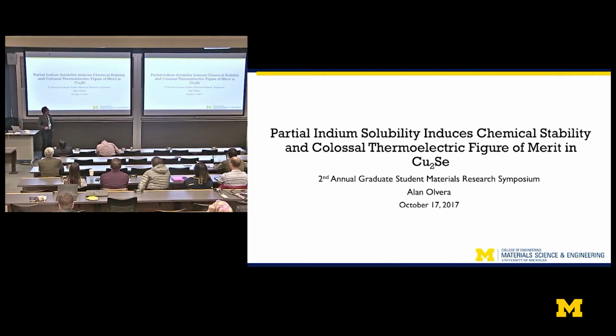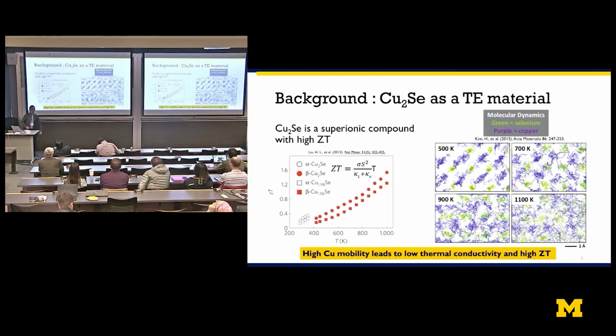Let's get started. For those who are not familiar, copper selenide, Cu2Se, is a thermoelectric material which is a superionic compound above around 400 K. In that region, it performs very well. As you can see here, the ZT, which is proportional to the efficiency of the material, surpasses about 1.0, which usually is a benchmark for many thermoelectric materials, and at around 1,000 K, reaches about 1.5 ZT. The reason it can obtain such a high ZT is because of the superionic mobility in the compound.